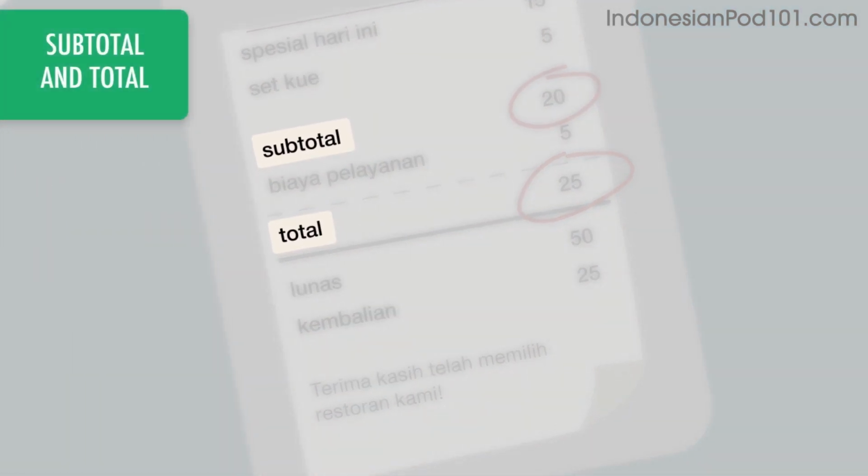The circled parts of the receipt tell you the subtotal and the total. Subtotal, total.